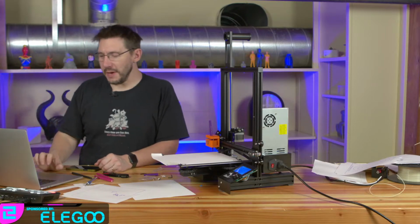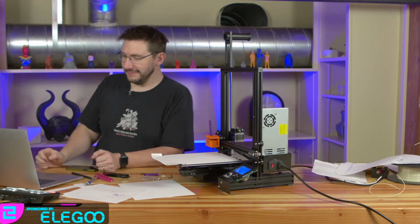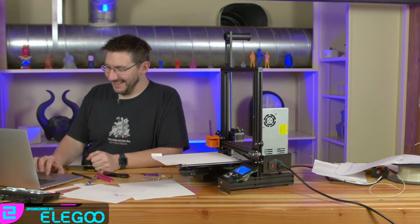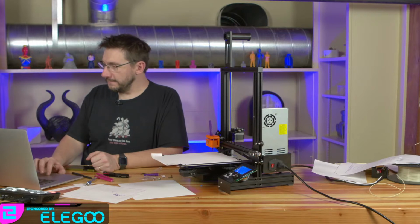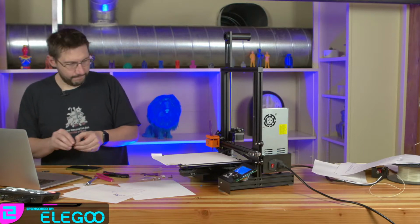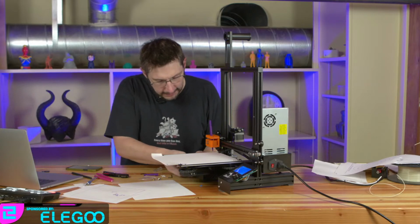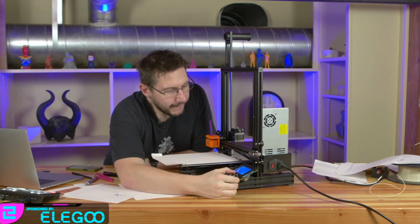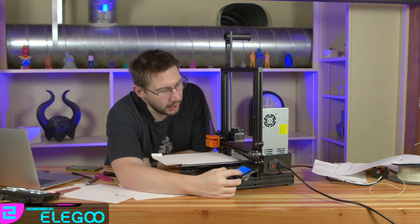Andrew just texted me. The benchy is fast, tiny, and cute. Aw. As it should be. There we go. Okay, that's ejected. So now, fingers crossed. This is either going to be awesome or terrible, and I don't know which one I want.